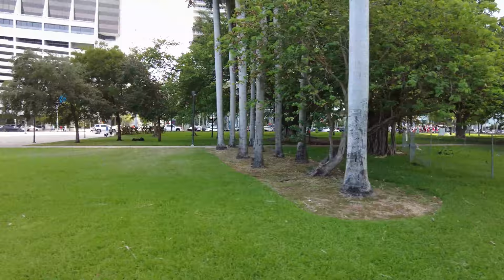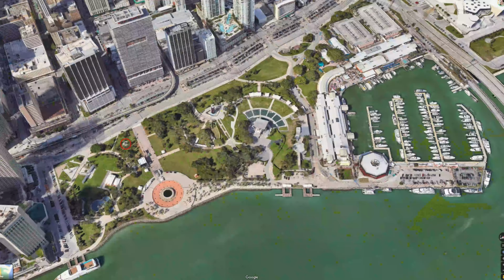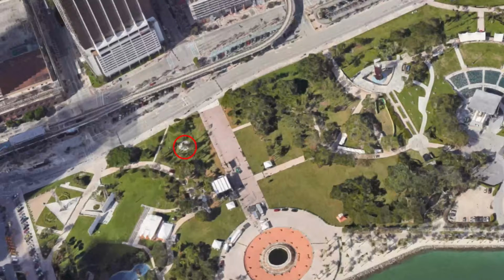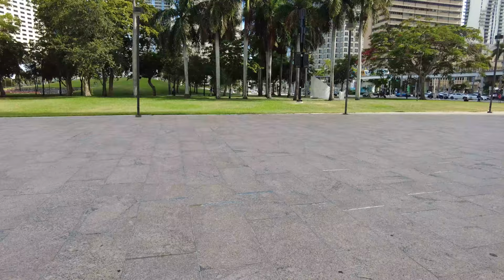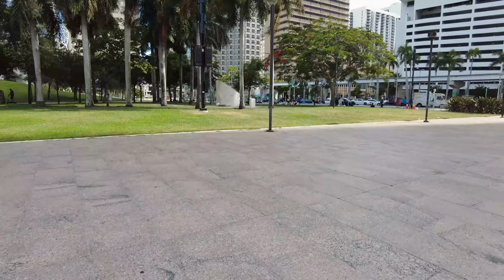Just up ahead here is the slide mantra sculpture created once again by Isamu Noguchi. I like the overall look of it, but I rarely see children using this as a slide, nor do I see people getting up close to appreciate it as a sculpture. I think this piece illustrates one of the troubling things about Noguchi's artistic contributions to the park.